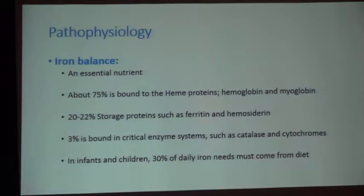Also, 3% of the iron is bound to critical enzyme systems like catalase, cytochromes, and neurotransmitters, and this is very important for the non-hematological manifestations of iron deficiency anemia, mainly the neurological manifestations, because this small percent of iron is very important for the function of these enzymes. And 30% of the daily iron comes from diet. So what about the other 70%? It is recycled from the reticuloendothelial system, exactly like what we do.